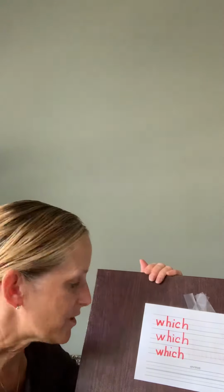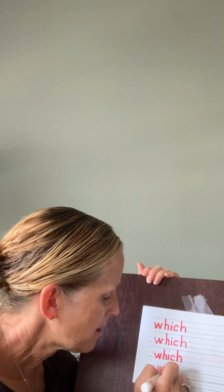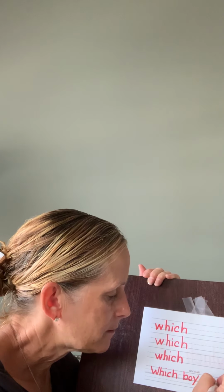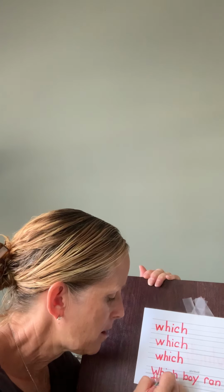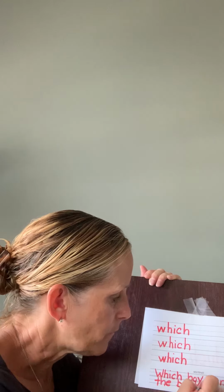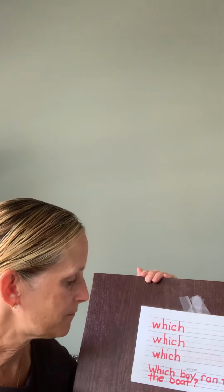Let's write our sentence. Don't forget your uppercase letter. Which boy ran to the boat? Very good. Which boy ran to the boat?